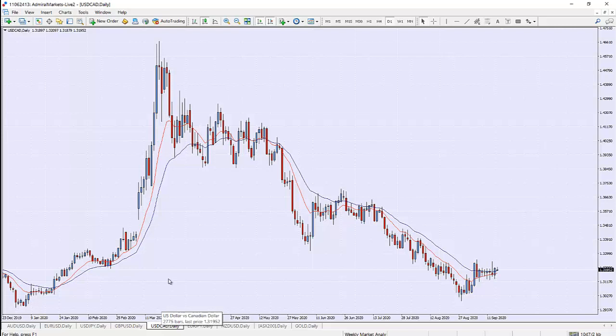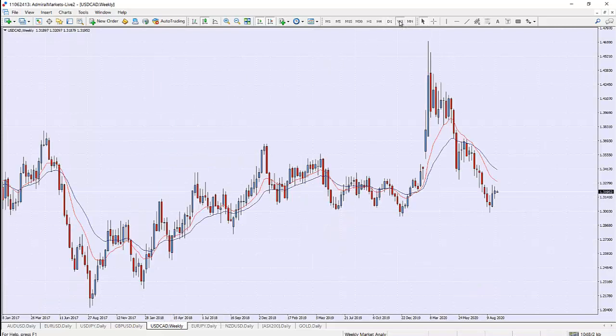USDCAD. Let's look at the big picture. Okay, I need to mark this level here.